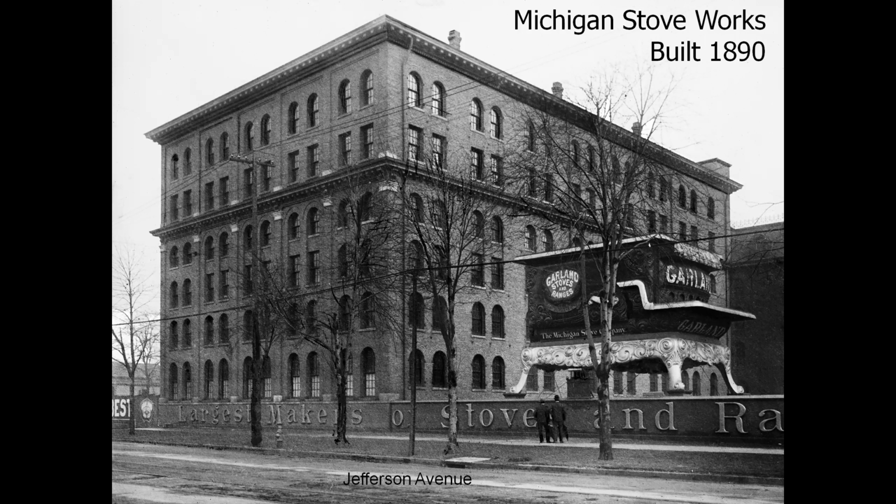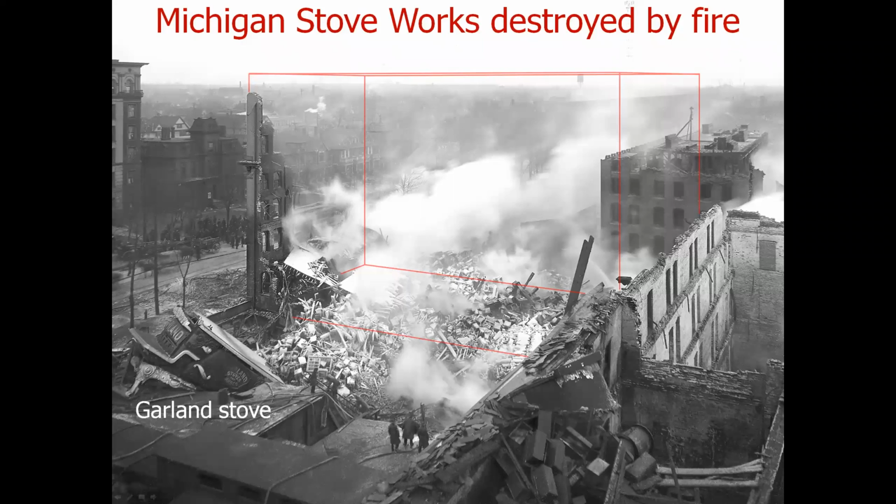And the Michigan Stove Works, as a matter of fact, was the largest manufacturer of stoves in the world until it burned down. And you can see here, I've outlined in red exactly where that massive building was. And there's only a little bit of it left, a little bit of the corner of the building sticking up. So not only was the building gutted, it was totally demolished.